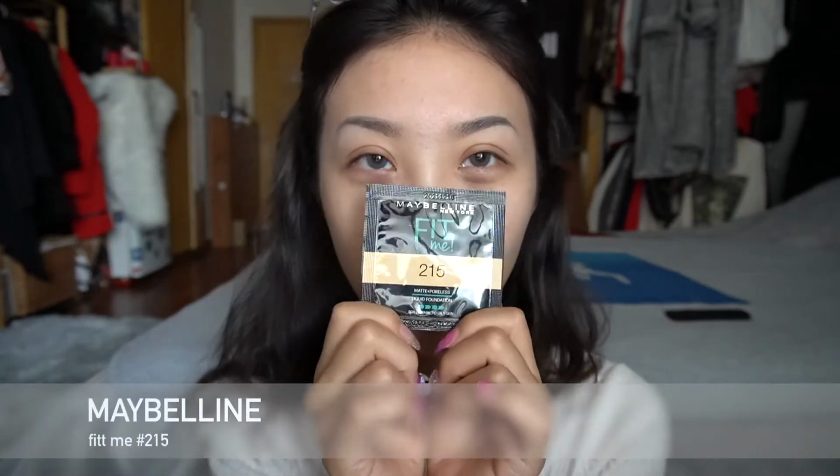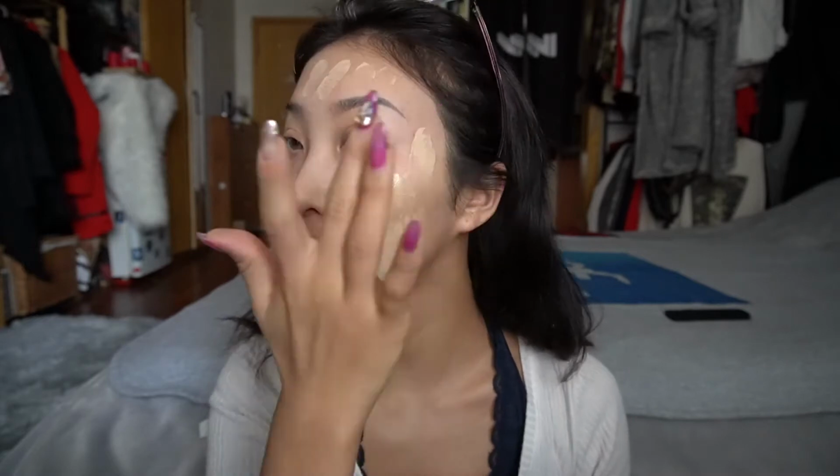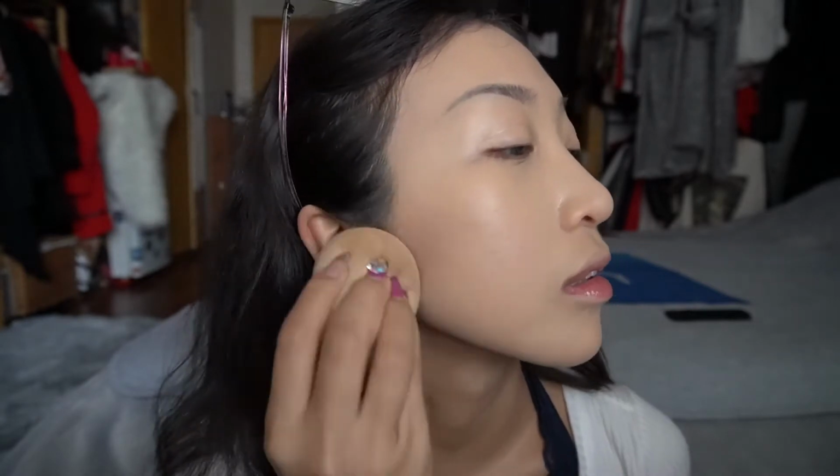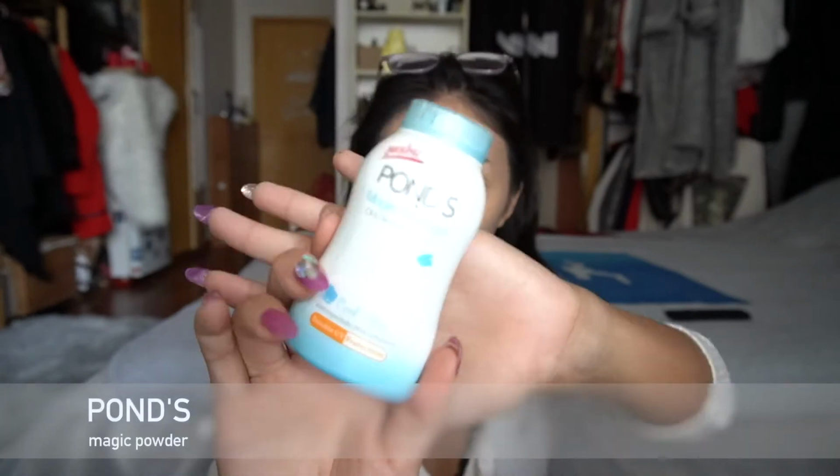It's from Maybelline Fit Me, shade is 215. And after that, I want to use Pond's Magic Powder, someplace where you easily get oil.